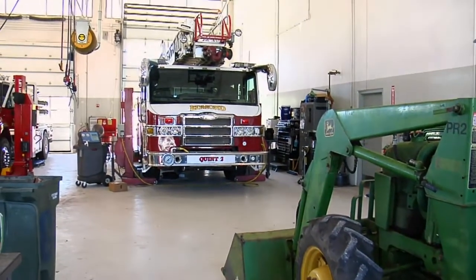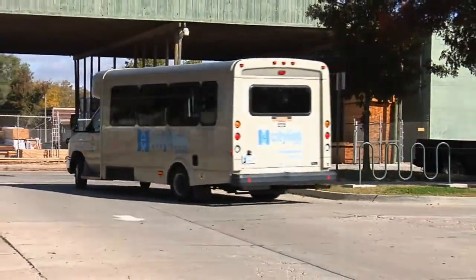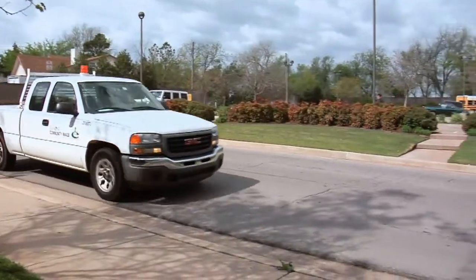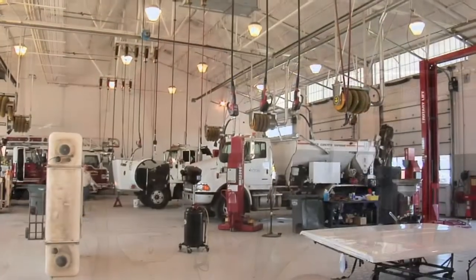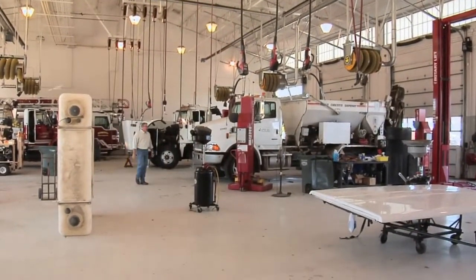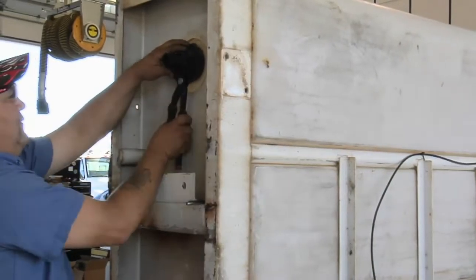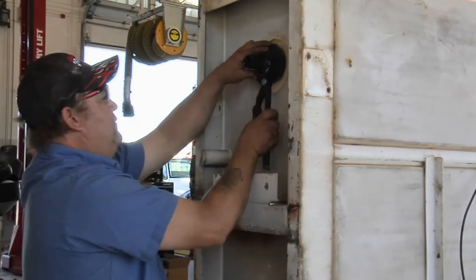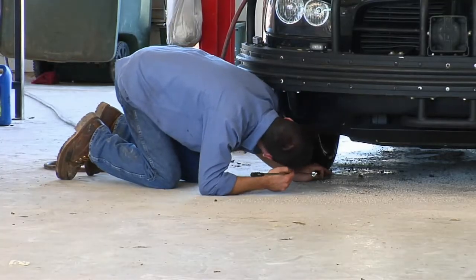We also get some repairs on generators. They maintain the CityLink buses, Edmond Electric's fleet, solid waste trucks, and the normal utility trucks you see in Edmond streets each day. If it has anything to do with the city, it runs through this facility. Nearly 11,000 repair orders are processed in a year's time. By checking belts, hoses, oil levels, and other preventative maintenances, this department successfully keeps vehicles operational and their customers satisfied.